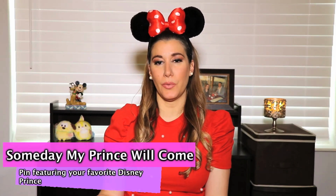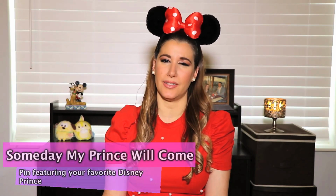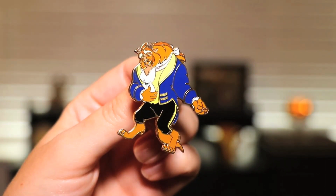And on that same note, question number 2 is Someday My Prince Will Come, featuring a pin of your favorite Disney prince, and obviously my favorite Disney prince, the Beast. And this one is actually a special pin. This is an open edition pin, and I got this pin because the Beast told me to.